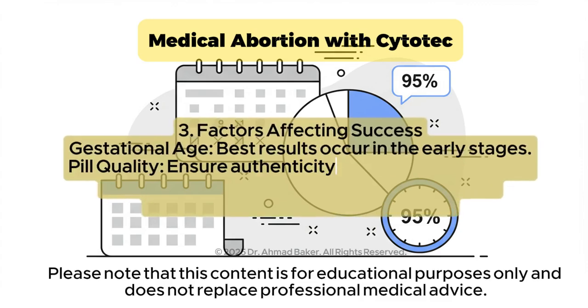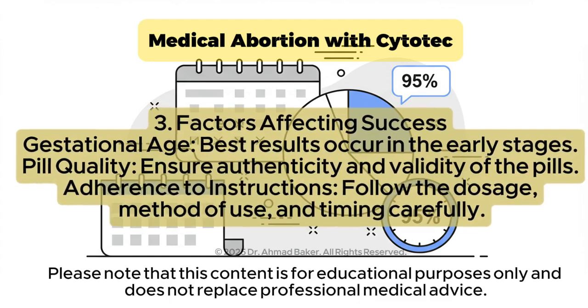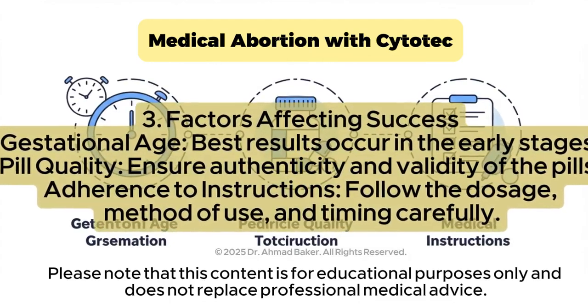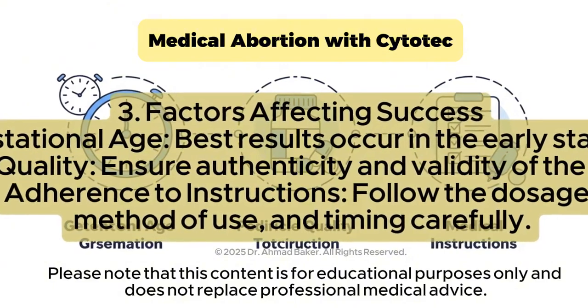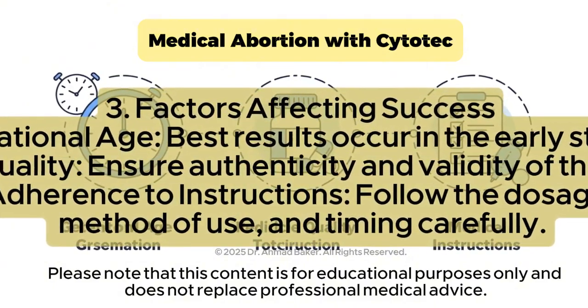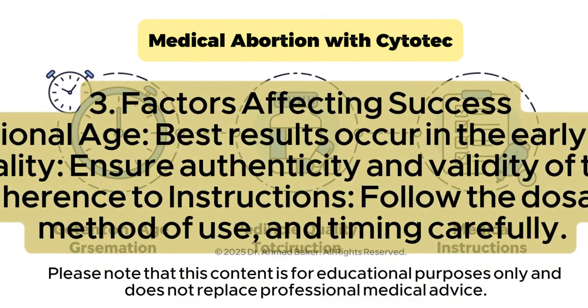Factors affecting success. Gestational age. Abortion in early stages, up to 9 weeks, is more effective. Medication quality. Ensure the pills are genuine and properly stored. Adherence to medical instructions. Following the dosage, administration method, and timing precisely enhances outcomes.